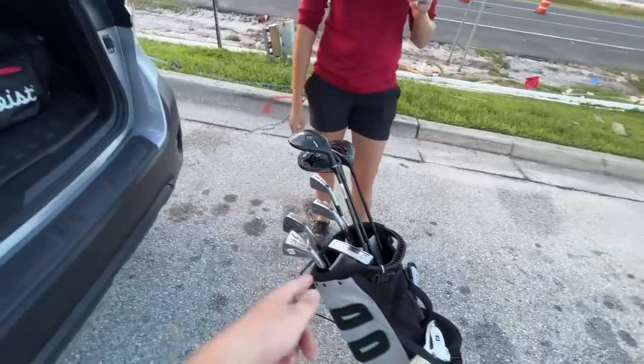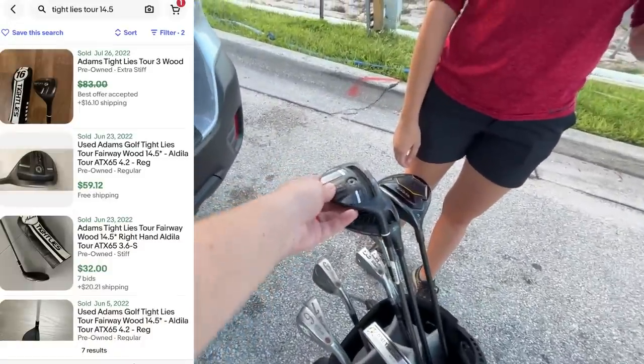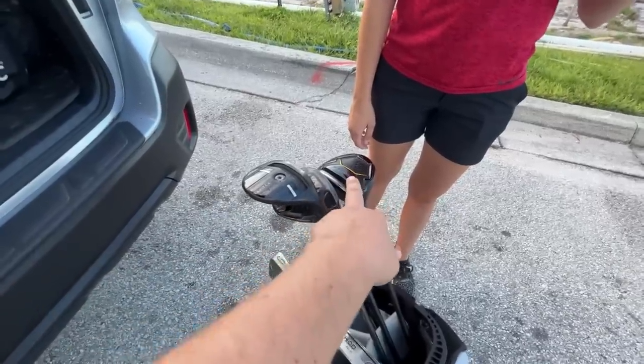But lots of good stuff today. We got the Wilson irons, which were super fun to hit. Way higher ball flight than I thought. We got the Adams Tight Lies Tour, which came in clutch with that opening tee shot. And then also coming in clutch at that same place, this one wasn't marked, we got the TaylorMade RBZ Black, which goes for way more money than I thought.